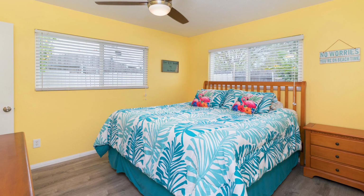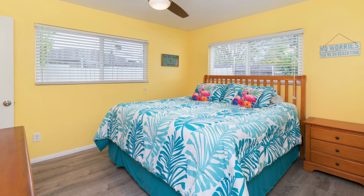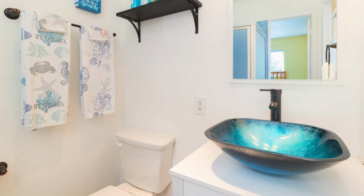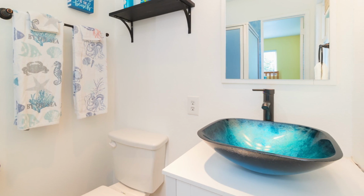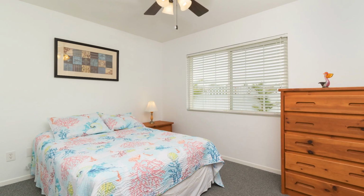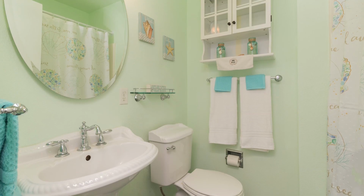On the other side of the living room are 3 bright sunny bedrooms, one of which has an ensuite bathroom. The rooms can be used as children's bedrooms, offices, or guest bedroom. An updated hall bathroom is convenient to both guests and family.